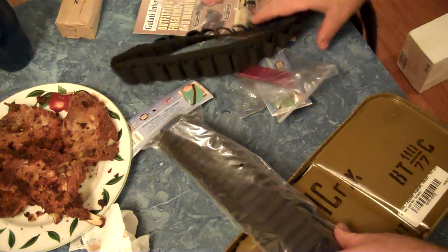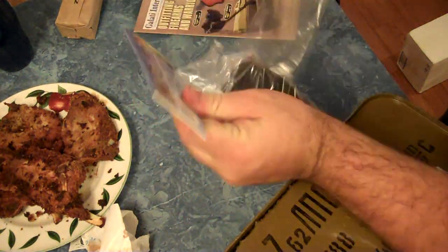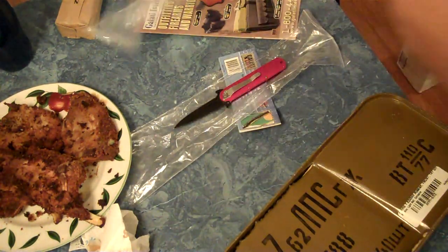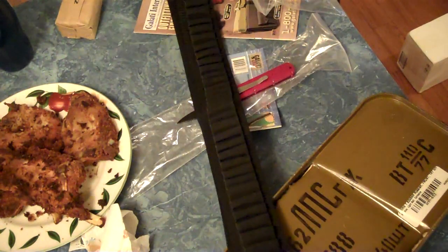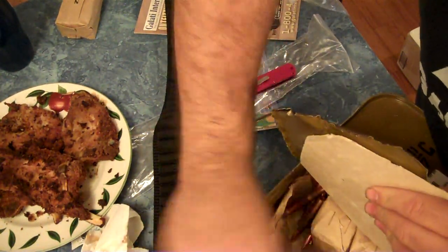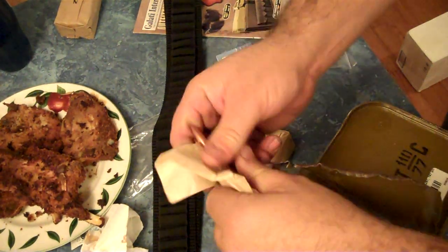Alright, let's see what the... I wanted a rifle one, that's what I was wanting. But then I saw the shotgun one there, and I'm planning on getting me a pistol grip shotgun for Christmas, you know. So I gotta have a bandolier to go with it. So let's see what it's like here.